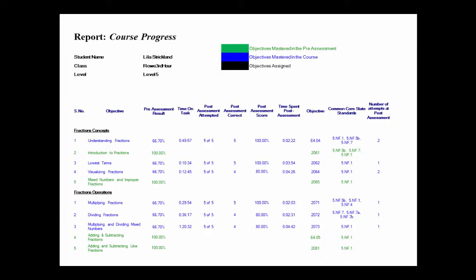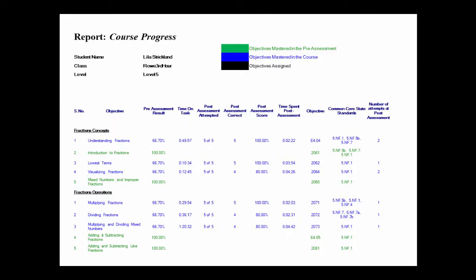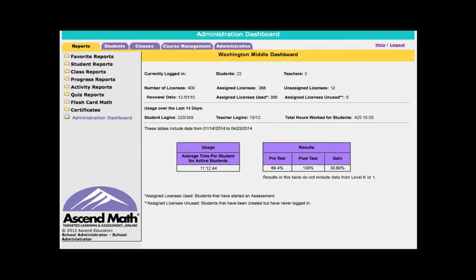Now, there are many reports for specific uses available in Ascend. Teachers overwhelmingly turn to this particular report when sharing progress with parents. The course progress report shows you how an individual student is doing on pre-assessments, post assessments, the time on task, and even the time spent taking the post assessment.